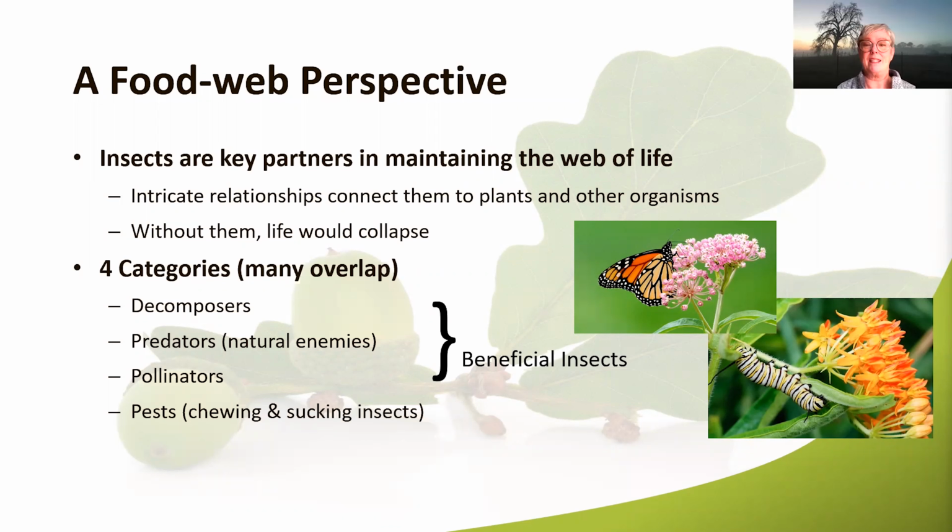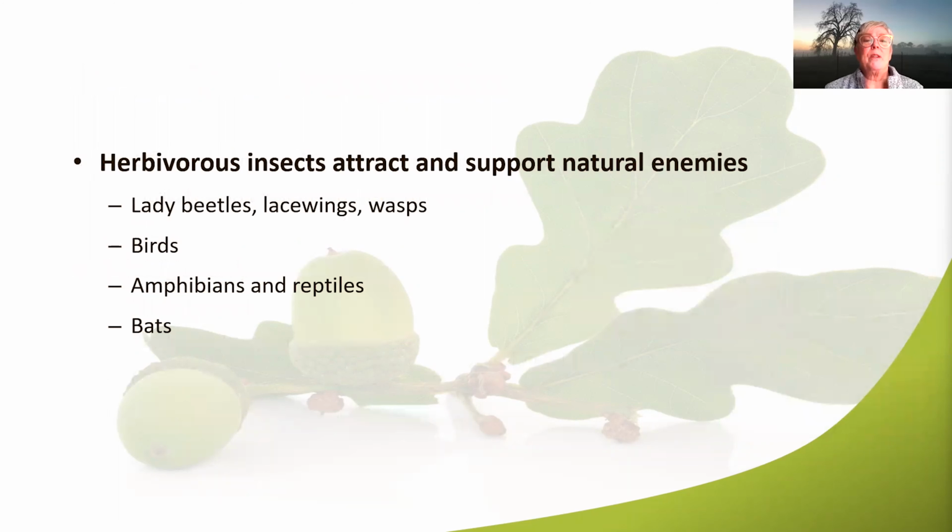And then we have our pests, which are generally the chewing or sucking insects. However, some of these insects, for instance, the monarch butterfly at the caterpillar stage, you might consider a pest because it's eating the milkweed. Most of us know now that's what we want, although some people still think they've got to apply BT to the milkweed because they see the chewing going on, not understanding that that is the natural phase of that organism, what you want it to be doing in order to morph into the butterfly stage. So these herbivorous insects actually help attract and support the natural enemies that keep them in control. And this is just a small list of those, and we'll go into more detail.